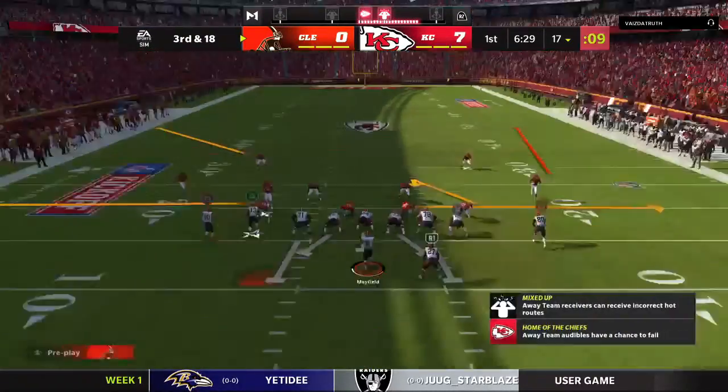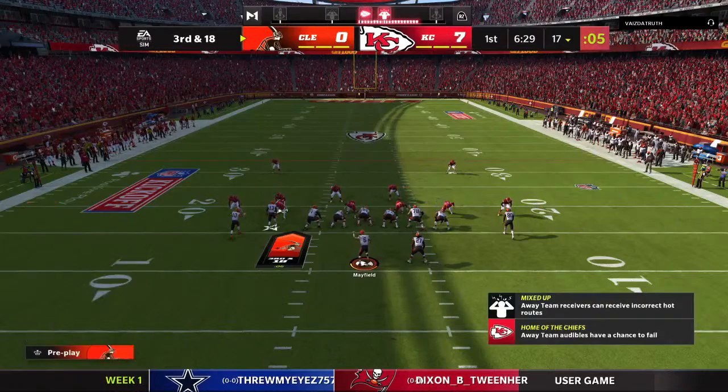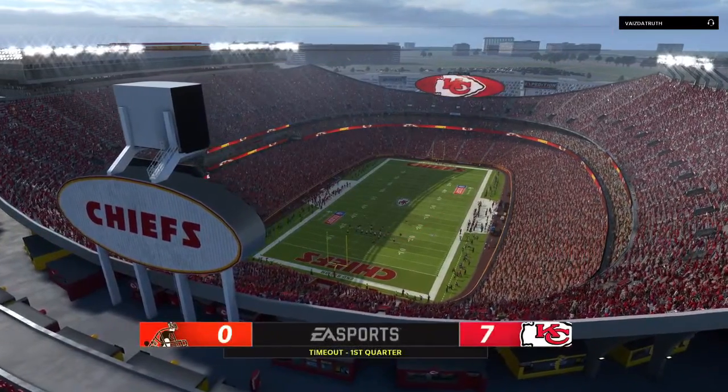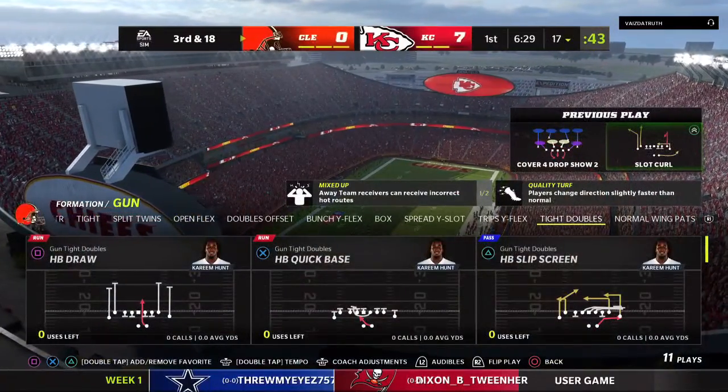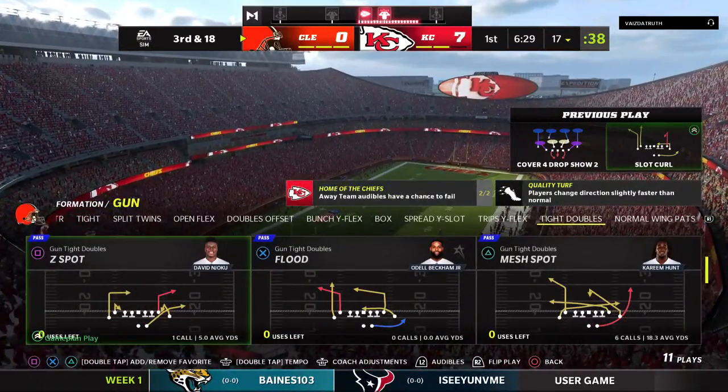An incomplete pass on that last play, and that means they'll need to come up with something here on 3rd down. A defensive timeout called by the Chiefs. They'll have 2 remaining as we step aside here in this first quarter.